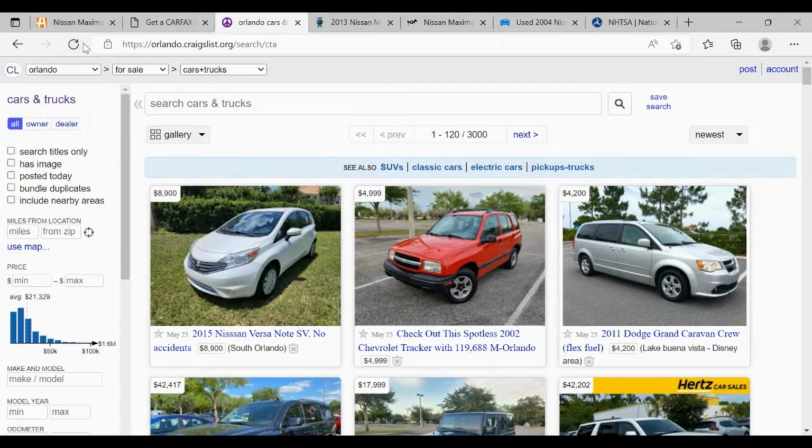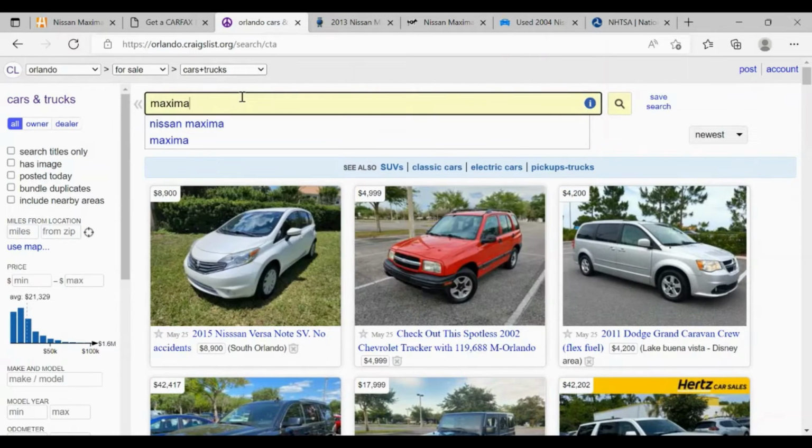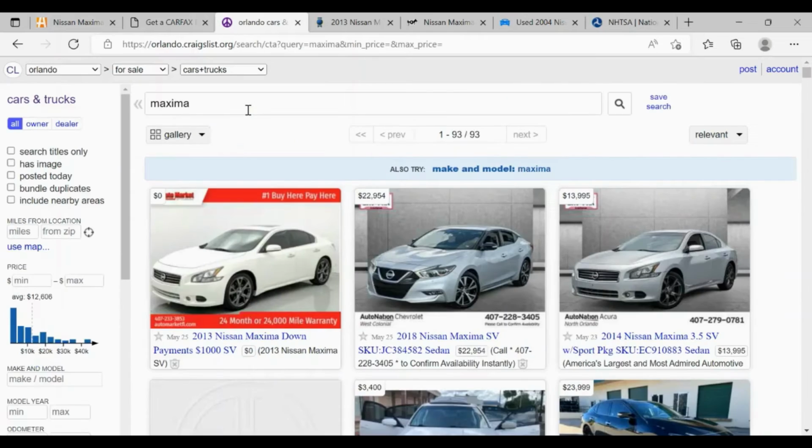So typically you just go on there, you go to cars and trucks, and you just type in the make that you're looking for. So in this case, looking for a Nissan Maxima. I'm just going to type in Maxima because people may enter it differently in their titles. Here over in the left-hand corner, you can see that it's showing all vehicles. There's the option for owners, and then there's the option for dealer, in terms of, is it a private person selling their car as the owner, or is a dealer selling it?